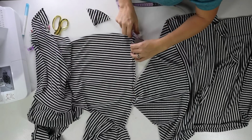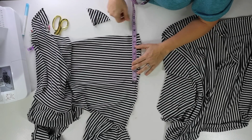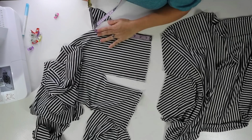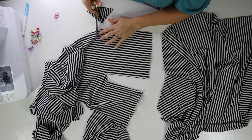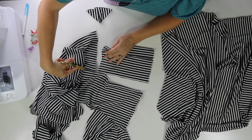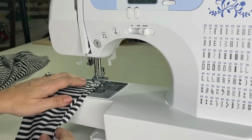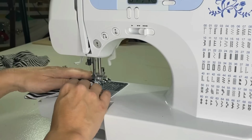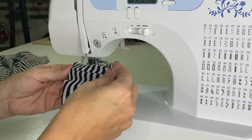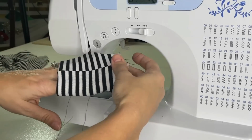So then we are going to cut out our cuffs, and we're going to take those same dimensions and cut the 9 inches by the 8 inches out. And then we are going to sew it down, right sides together. And then we're going to flip that over on itself so it's folded in half and creates a cuff.